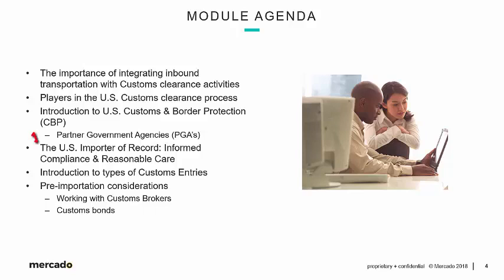Next up will be a study of the U.S. importer of record, but as it relates to informed compliance and reasonable care, two standards that U.S. CBP put forward some many years ago. We'll introduce different types of customs entries. We'll talk about pre-importation considerations, working with customs brokers and customs bonds.